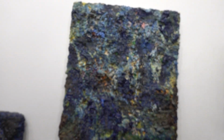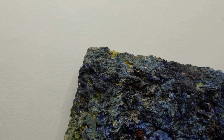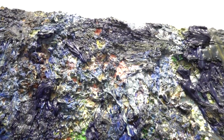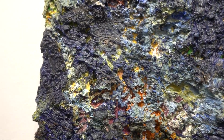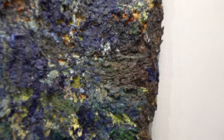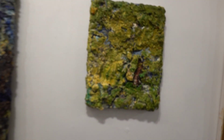And again, we've got some nice blue in here. It's actually fascinating to look at the layers. So down there at the very bottom, we've got kind of a salmon pink. We've got cadmium yellow, deep orange. We've got light green. And then we've got the blues on top.